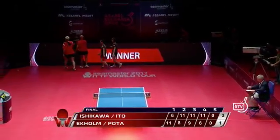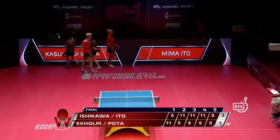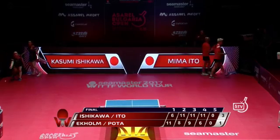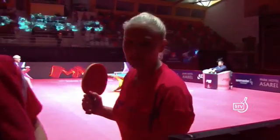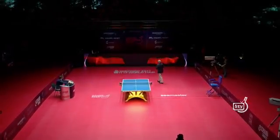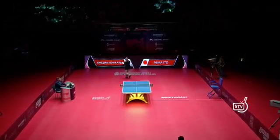They're gonna step forward in the race to Kazakhstan for the World Tour Grand Finals coming up in December later this year. Wouldn't be surprised to see Kasumi Ishikawa and Mima Ito there in the women's doubles. But the same could be said for Georgina Pota and Matilda Ekholm. A lot more to come from these exciting pairs.